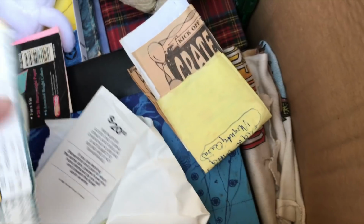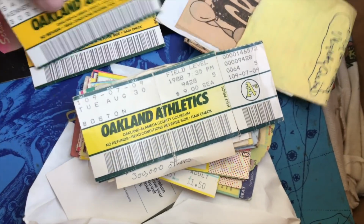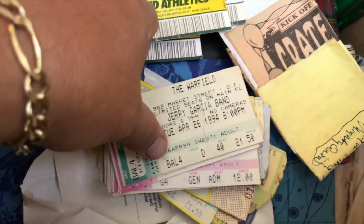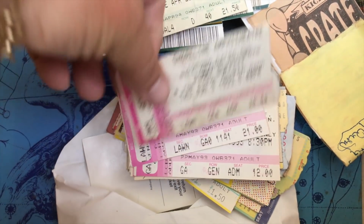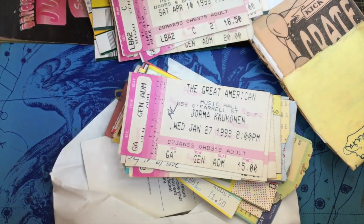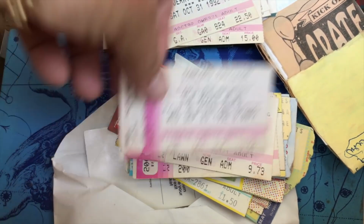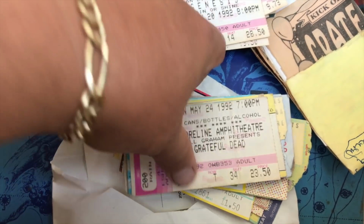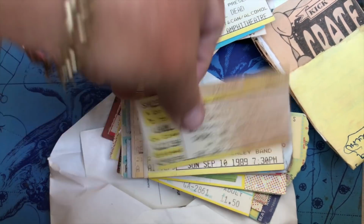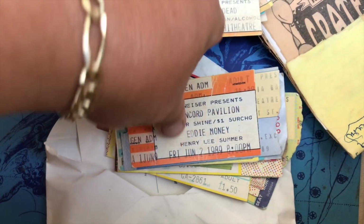Let's try this one here. It's just an Oakland A's, 1990, 1988. That's neat. That's a throwback. Jerry Garcia Band, 1984. Jimmy Buffett, 1993. Grateful Dead. Robert Schimmel. Hot Tuna and Taj Mahal. I don't know who that is. Jerry Garcia Band. Moody Blues. Peter Frampton. Genesis. Grateful Dead. Leonard Skinner. Grateful Dead. Why I like the Grateful Dead a lot. Grateful Dead. Little Feat. Allman Brothers. Grateful Dead. Eddie Money.